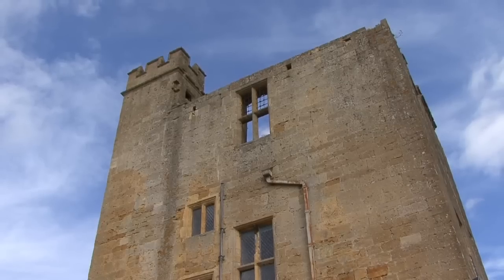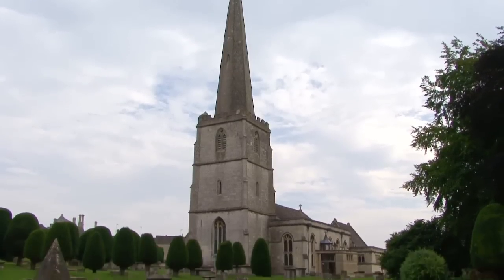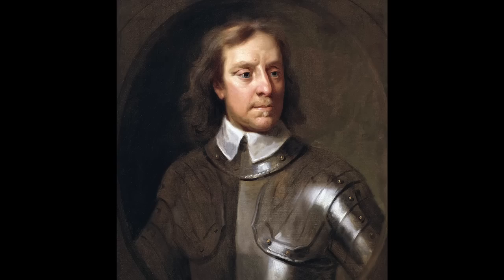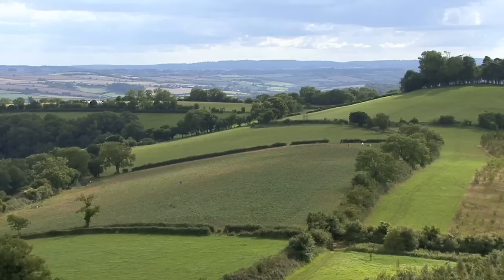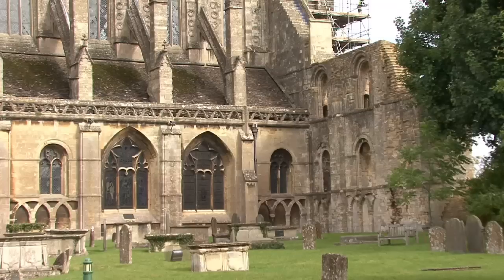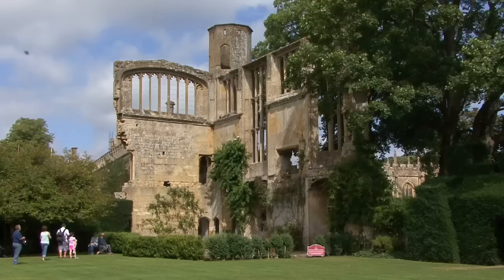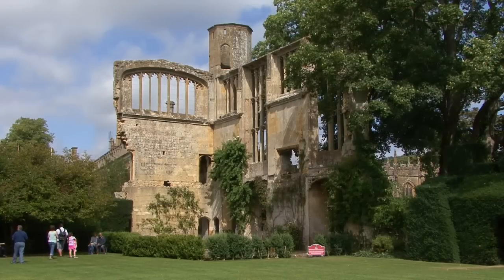The region was of great strategic importance. King Charles I had his headquarters at Oxford to the east, and Cromwell's parliamentarians had garrisons at Gloucester and Bristol to the west, with sympathisers at Malmesbury and Cirencester. It was inevitable the two armies would meet in the middle.